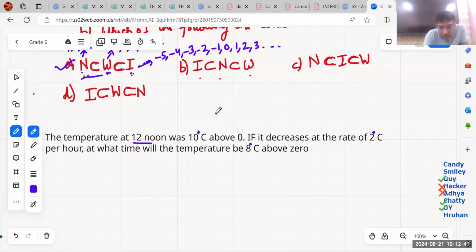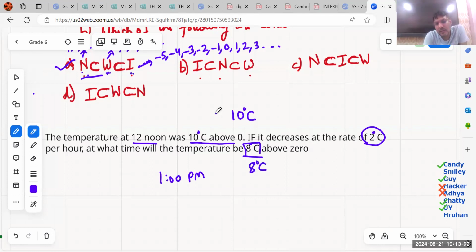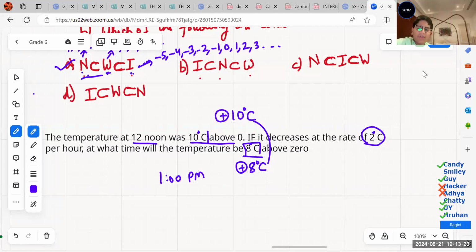So temperature is this much. It is decreasing, means temperature is 10 degrees Celsius. Now beta, 1 hour में 2 degree decrease हो रहा है, तो obviously 1 hour बाद 8 degree हो जाएगा. So it will be 1 PM. हाँ, that's it. केवल 2 degree तो decrease हुआ है. This is +8, this is +10. No need to write the plus sign. Just telling you. So 2 degrees per hour decrease हो रहा है, तो 1 hour में it will decrease. So Hacker Adya, Smiley and Rohan Arora ji. Sir, I didn't get what it means, above zero. Above 0 means beta positive.